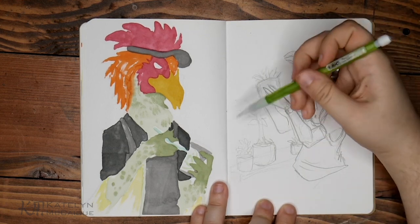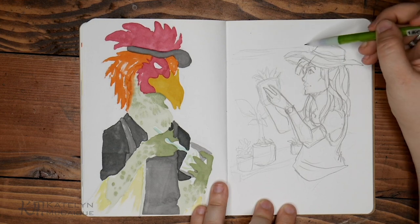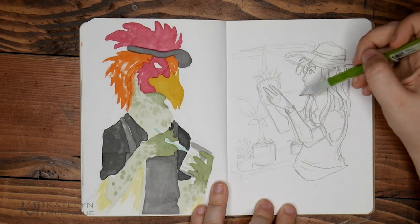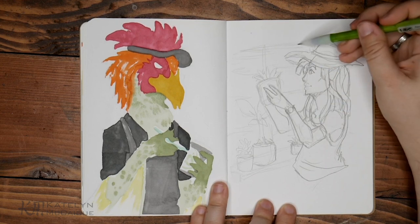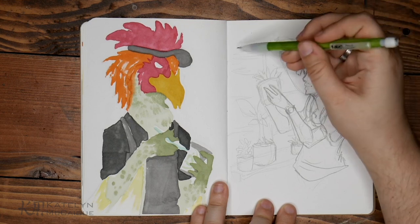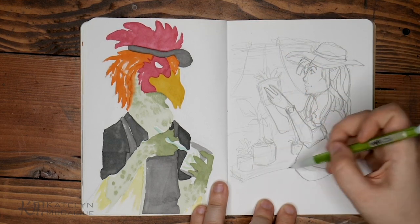But yeah, I think I'm gonna go ahead and start doing the line art for this one. We'll add a little window back here. Something like that would be really cute. I know at first I was like, maybe we could do some outdoor gardening, but I'm liking this idea of having more of an indoor garden setup. So I'm gonna go through, let's do some line art and some color, and then we'll be done with this one.